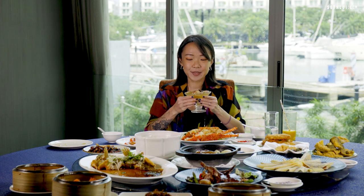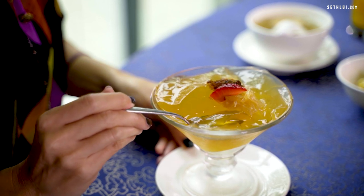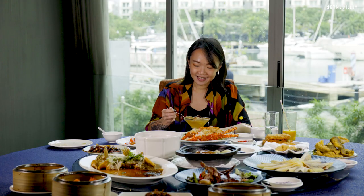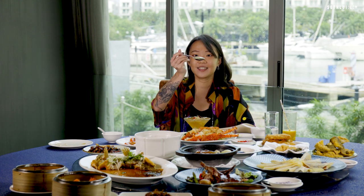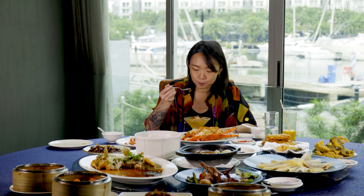Last but not least, dessert! So here I have a big cup of green apple and chrysanthemum tea flavored jelly. Wow, let's dig in. They have pomelo as a topping as well as fresh strawberry. So take a look, it's like tea jelly, very refreshing I guess. A bit sweet, a bit tangy, and it has that floral fragrance of chrysanthemum. So it's like chrysanthemum tea made into a dessert.